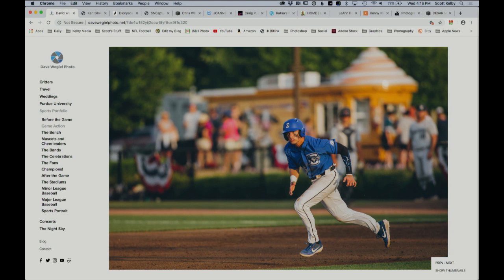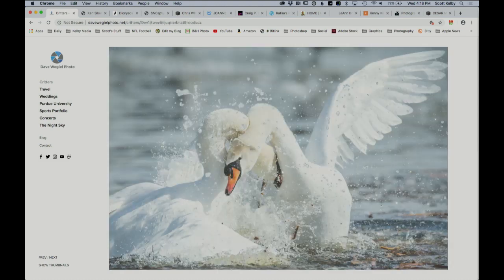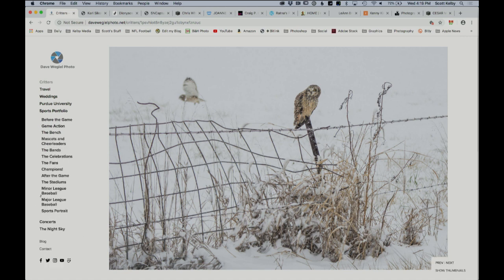On the left, you got critters, travel, wedding. You really landed us on sports, because I think that's really where you're zoned into. Yeah. So sports definitely should be at the top then. Yeah. Unless you're doing other stuff. These are nice. These are very nice. You're a really good photographer. Yeah, great photographer. And your site is really close. There's just, I'm overwhelmed with what's here. I'm not sure what kind of photographer you are. Your sports is buried down here. But isn't that where we landed? We did land there. That was the opening.